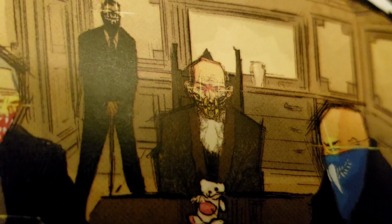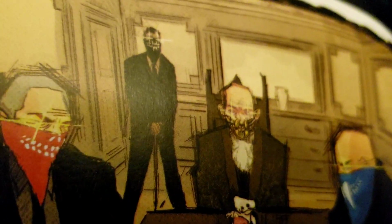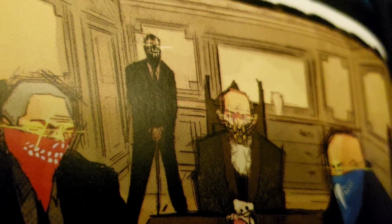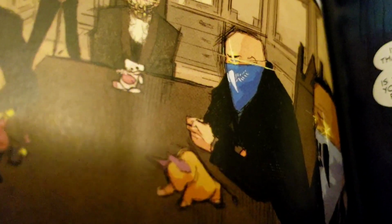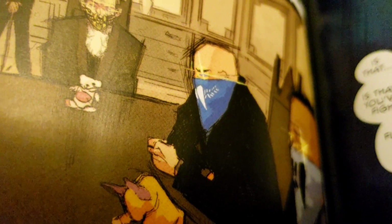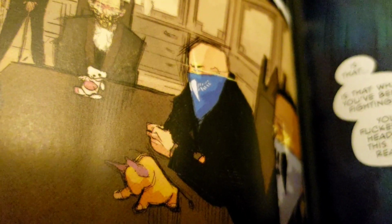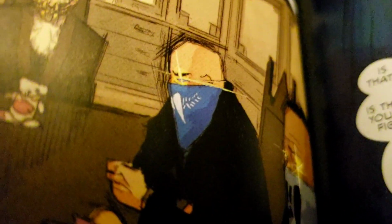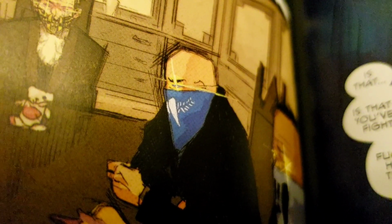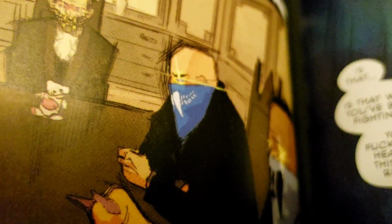That is a cameo of the Old Dragon. That right there is Aaron, or should be Aaron anyway. That right there, in my opinion, is a character named Jesse, who we meet in Something's Killing the Children, number 18. Number 18 is a backstory. It goes back in time.